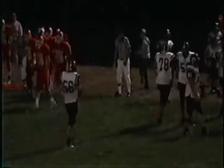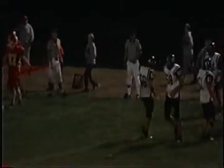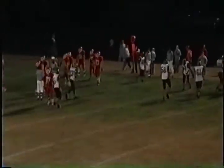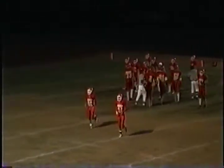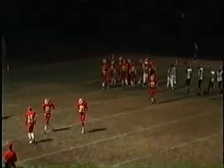Receiver tries to make the ball himself. Stopped far short of the first down. Number 20, Nathan Bader with the stop. So South Gallia takes over the football on downs.